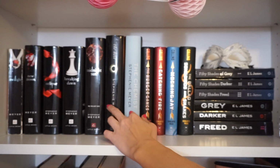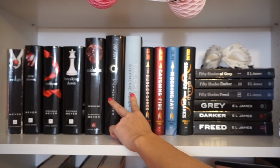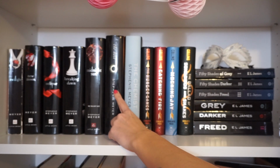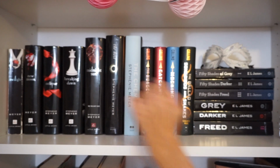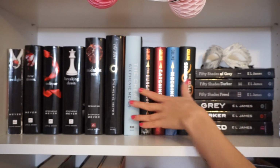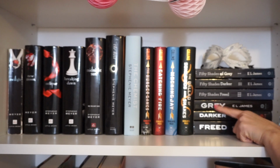Then Stephenie Meyer's other two books, which were The Host and The Chemist, which I really enjoyed. I thought she was going to write more from The Host. Maybe she has, and I just haven't been paying attention, but I was very obsessed with Stephenie Meyer growing up, and I really did enjoy these two that she did. The Hunger Games, and then 50 Shades of Grey, and then Grey, which is in Christian's point of view.